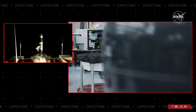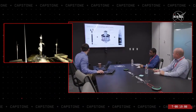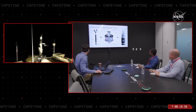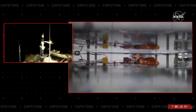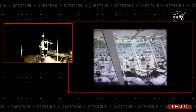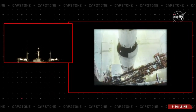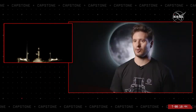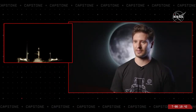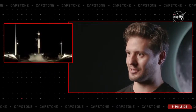We've taken our Electron kick stage and turned that into a full functioning spacecraft, added a lot of delta V to its capability in order to be able to deliver the Capstone vehicle into this high energy orbit. Traditionally what they did is they'd line it up right and they'd burn in one direction for a very long time to get the energy they needed to basically put them on a translunar injection or a translunar orbit. That is less efficient if you have a lower thrust engine.